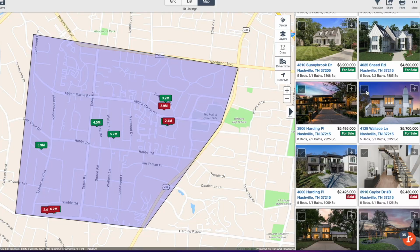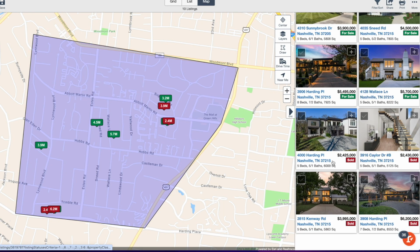And really, I'm looking at two different things. I'm looking at what has sold for sure. And then the relevance of stuff that hasn't sold is to basically look and say, if somebody was buying right now, what would my competition be? So only 6 in this area and this price point have sold in the last 6 months. Excuse me, only 4 have sold in the last 6 months.